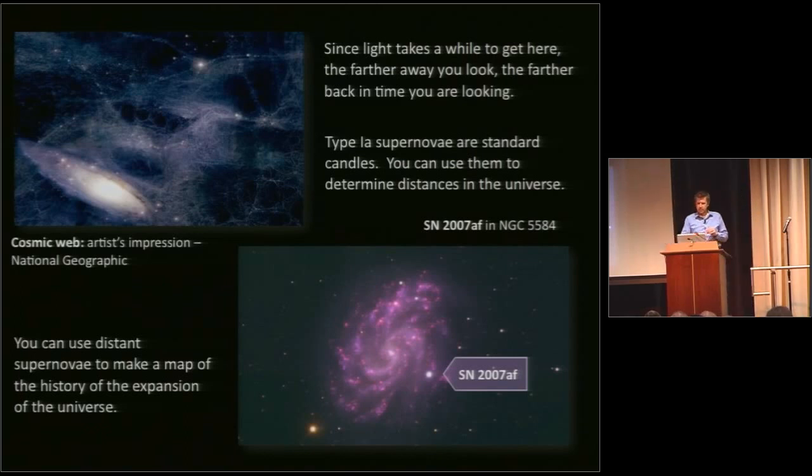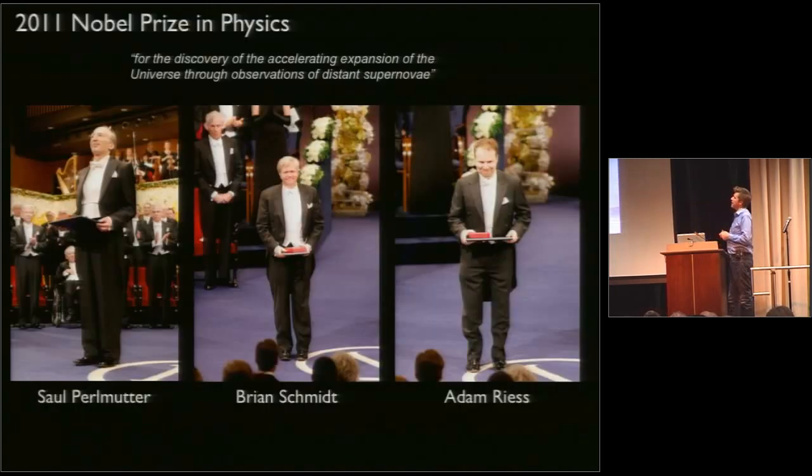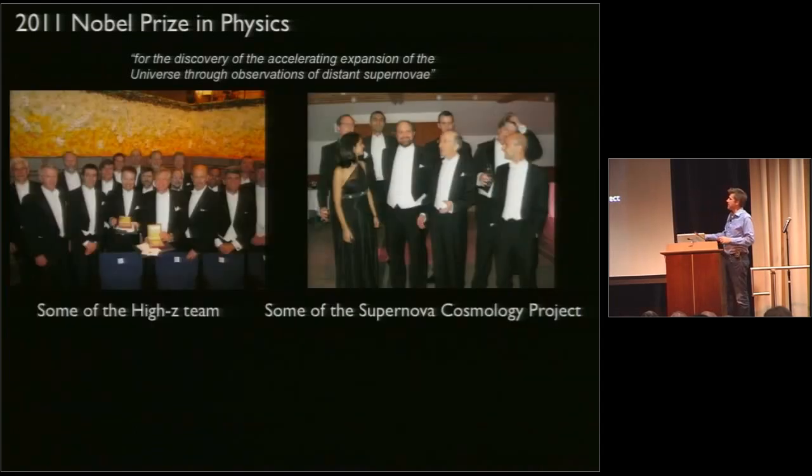And in doing that, some of my colleagues just got the Nobel Prize in Physics this year, as Craig mentioned, for the discovery of the accelerating expansion of the universe through observations of supernovae. Saul Perlmutter's was the team that I was on. I got there just after the research that they got cited for here. Brian Schmidt and Adam Riess were on the competing teams, but I work with those guys now. They're good guys. And here are these whole teams. This was the High-Z team that was competing with us in the Supernova Cosmology Project. There are many more people that weren't in these pictures, but it is kind of fun to see all of my astronomer friends dressed up in tuxedos.